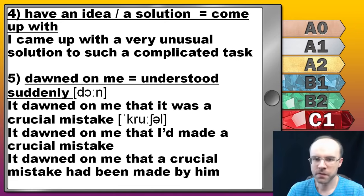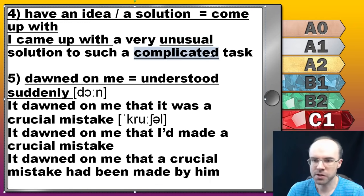There are two more phrasal verbs especially for you. Look, have an idea or have a solution. If you need to use it in this context, you can use the phrasal verb come up with. I came up with a very unusual solution to such a complicated task. So you say, I came up with, instead of, I have. You try to use more advanced adjectives, not just very good, but a very unusual solution to such a complicated task. Remember these expressions, a complicated task or a complicated problem, they are really useful.